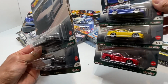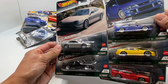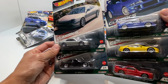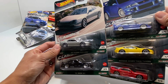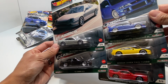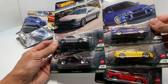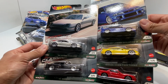I mean, great car choices by Hot Wheels, but surprisingly, guys, this Car Culture set doesn't have a high market value at the moment. Right now, you could still get it for around $30-$35, which I feel is pretty low when we're talking about an economy in a state of inflation. And again, these cars are nothing to laugh at, so it's kind of odd, but maybe a buy-low potential right now, because I do feel like these cars are going to go up in value pretty soon in the future.